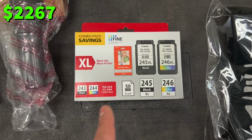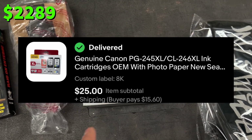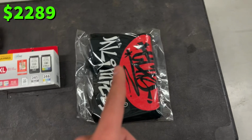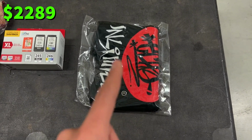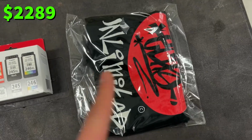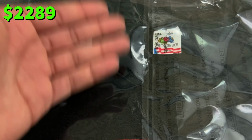Then we picked up this Canon ink, paid $4 for this at a local thrift store, and I sold it for $25 plus shipping. And then this is just awesome. Can't stop raving about it. Funny because I actually ran an Instagram poll and some of you guys told me not to pick this up. However, I decided to do it anyway. About a majority of you guys did tell me to pick it up, but you guys did not know the actual value of it.